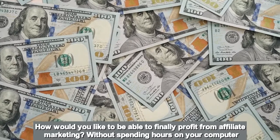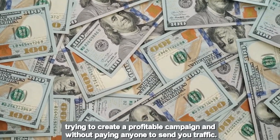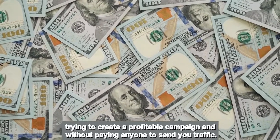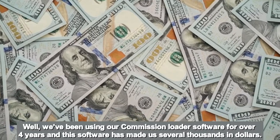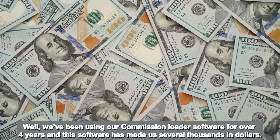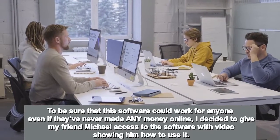How would you like to be able to finally profit from affiliate marketing? Without spending hours on your computer trying to create a profitable campaign and without paying anyone to send you traffic? Well, we've been using our Commission Loader software for over 4 years, and this software has made us several thousands in dollars.